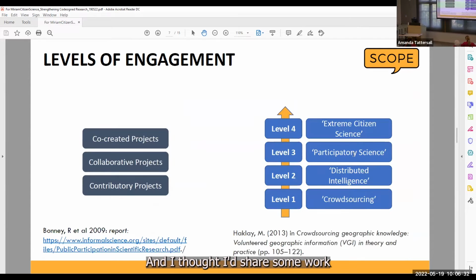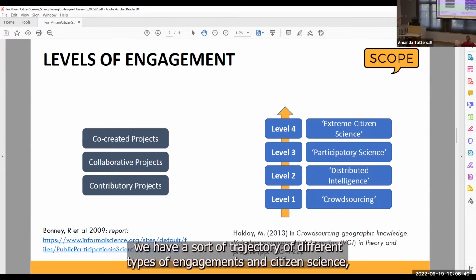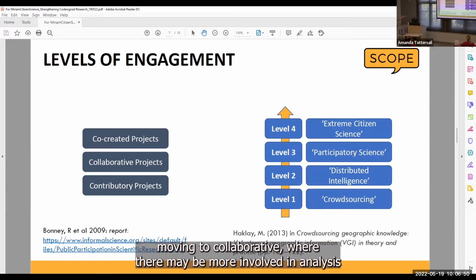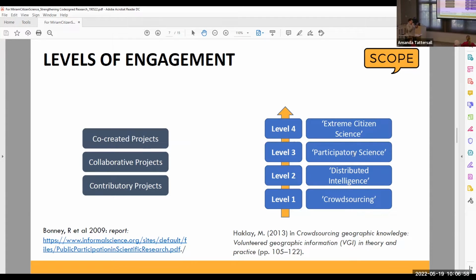And I thought I'd share some work by two great scholars in citizen science, Bonney and Haklay here. So on the left, we have a sort of trajectory of different types of engagement in citizen science, starting from contributory projects where citizens are really submitting data, moving to collaborative where they're maybe more involved in analysis, and then truly co-created projects.